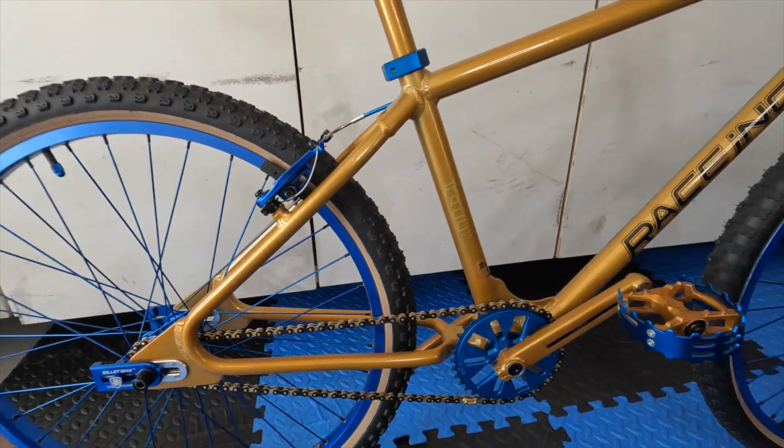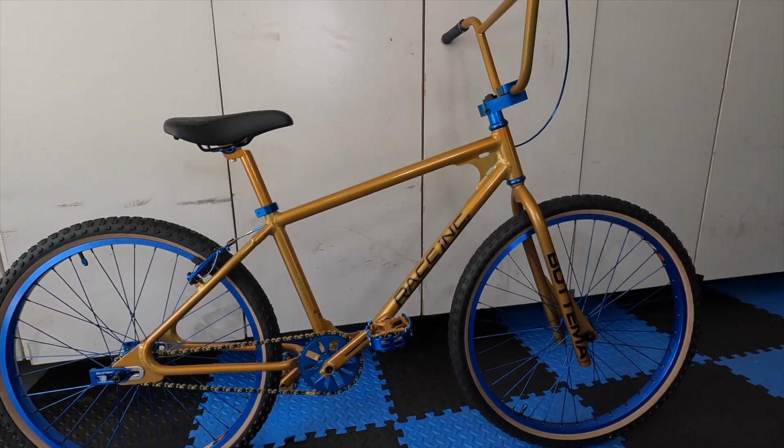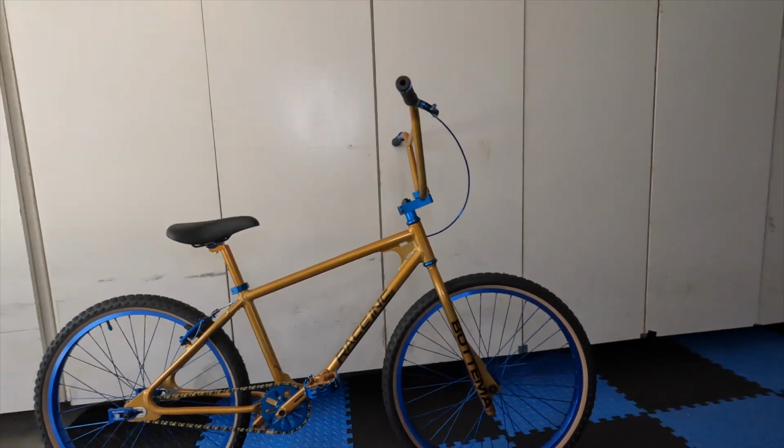So this bike is just a showstopper. You ride it down the beach walk and people just break their necks looking at it. They hear the freewheel and jump out of the way. So very proud of this bike and how it came out.